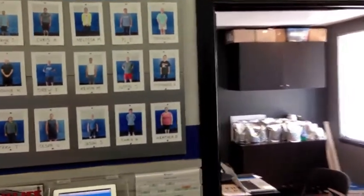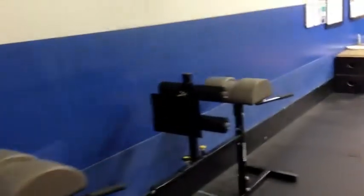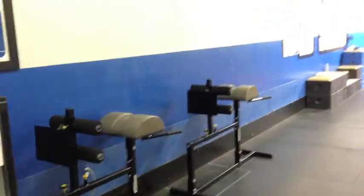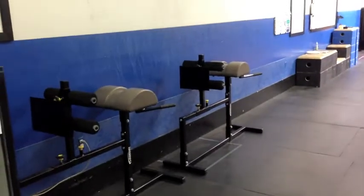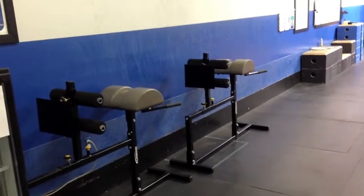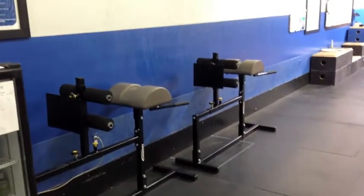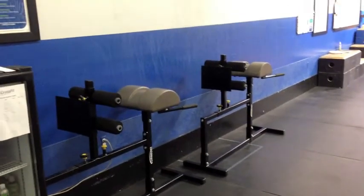All right, I'm going to back up again and give you another view of the gym so you can see what's going on here. We have 2 GHDs sitting against this wall. We don't use them very much in class because 2's not really enough to do much with, and they do take up a lot of space, so that's a bit of an issue. We use them so little, really, we could get rid of them.